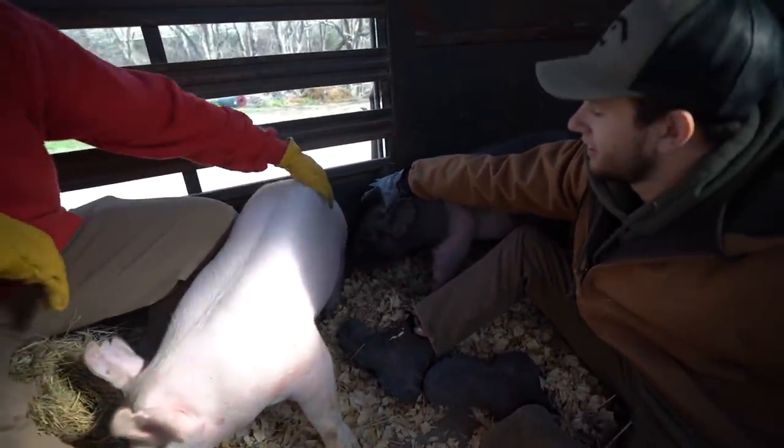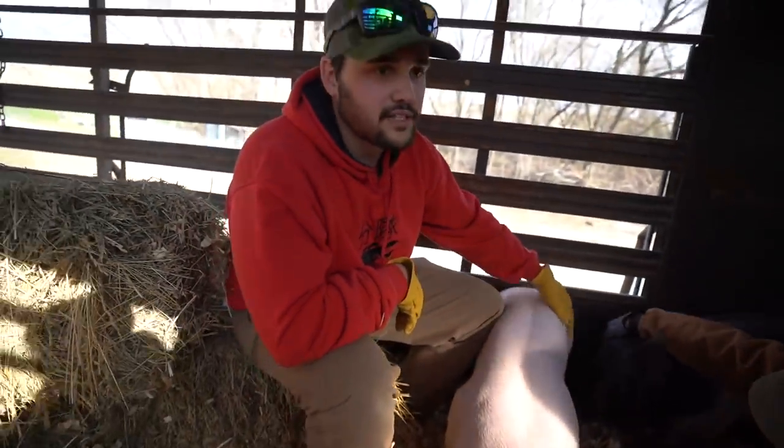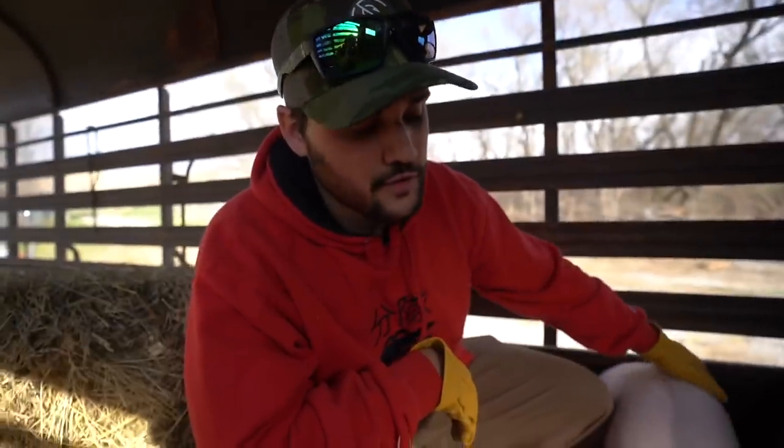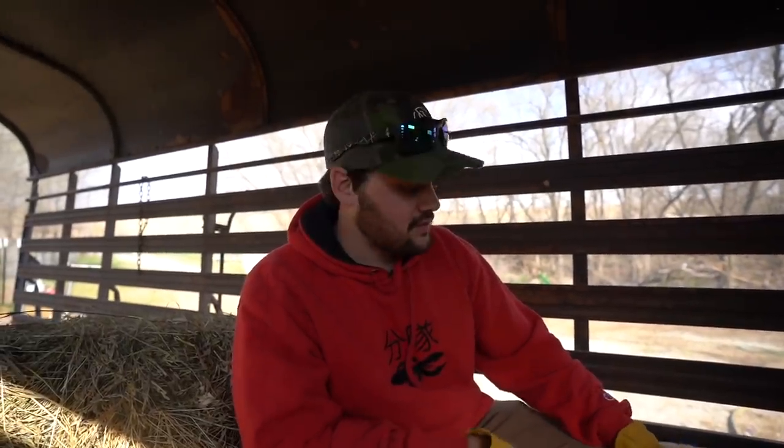Might be some bacon here soon enough. We'll see. Well, we're trying to make sure these guys are comfortable, making sure they realize, hey, we're their friends. They're not food yet. And we're just gonna kind of hang out with them for a little bit. That silo's still burning. The amount of smoke that's getting billowed out is absolutely insane.